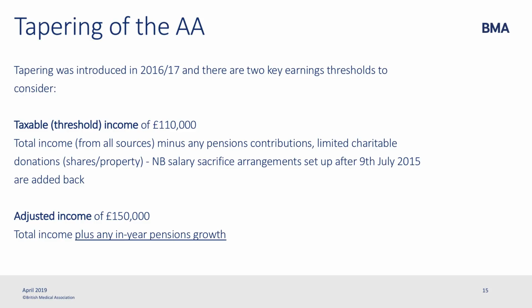This one is a more recent invention, introduced in 2016. There are two key numbers to be aware of. The first is threshold income. This is your total income from all sources minus any contributions that have relief deducted at source. Your pension contributions, for example, would be deducted from this. You need to be careful around salary sacrifice schemes. In the past, these would have been deducted, but any arrangements set up after July 2015 are now added back in to calculate threshold income.